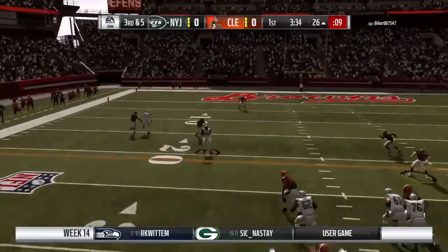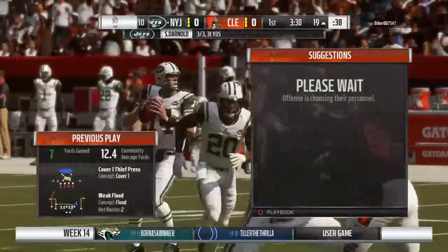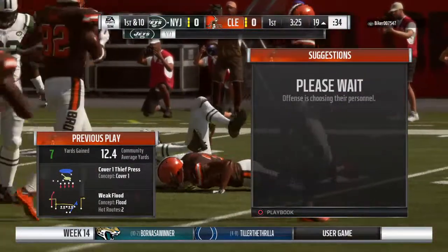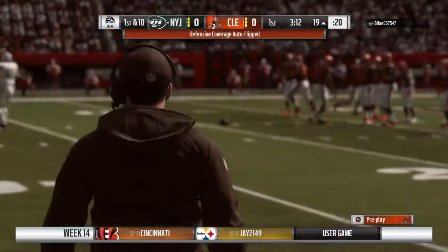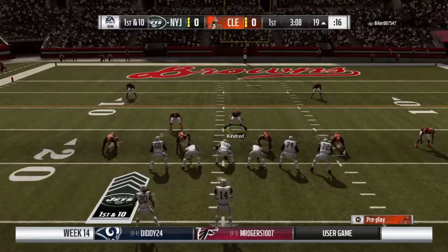Out of the shotgun, here's Darnold. Anuno's got it, complete. And he will have the first down across the 20 to the 19-yard line. That one good for 7 as this long drive continues and the chains move again. First red zone opportunity now for the Jets. 1st and 10 at the 19.